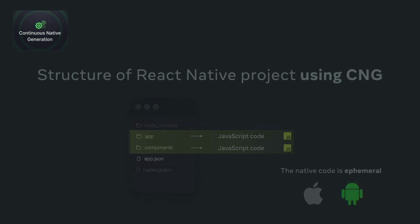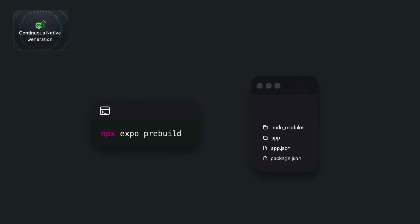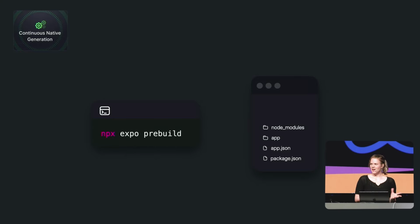The idea behind CNG is that native code can be generated from a set of inputs, making it ephemeral. I mean, anyone here checking their node modules into Git for safekeeping? No? Chances are you don't. Chances are you're going to install your node modules based off your package.json and your lock file using npm or yarn. So in a similar way, you can run npx expo prebuild to generate the native projects based off of your app.json and package.json.